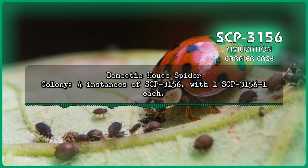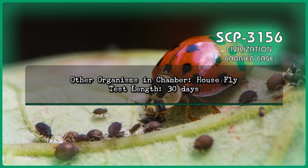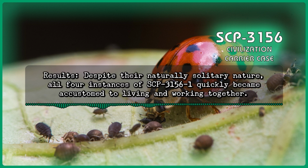Domestic House Spider. Colony: 4 instances of SCP-3156, with 1 SCP-3156-1 each. Other organisms in chamber: housefly. Test length: 30 days.